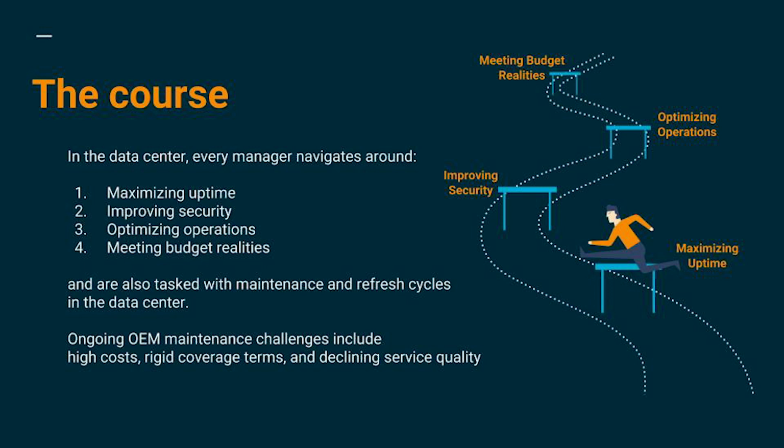Another thing we're going to talk about as we get into this is refresh cycles. What does that look like for most data centers, and what could it look like? We're going to share some examples and scenarios of different options for you for those refresh cycles. Along with that, we know a big part of managing the data center is really maintenance. How do I keep things running and find the right provider, whether that's the OEM or a different option? And when we think about OEM maintenance, we've all realized this over time. It's certainly expensive. It may not be as flexible as you'd like. And potentially you may have experienced a little bit of a decline in service levels over the years.